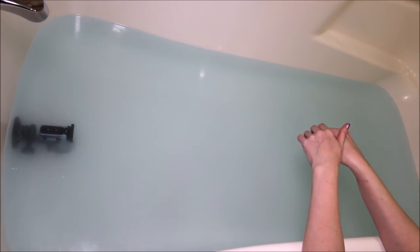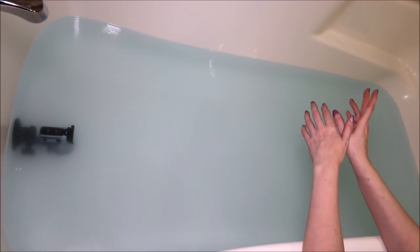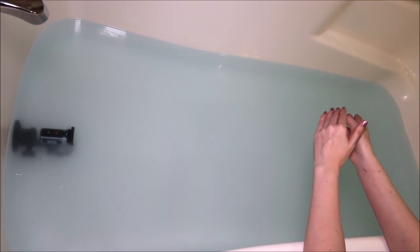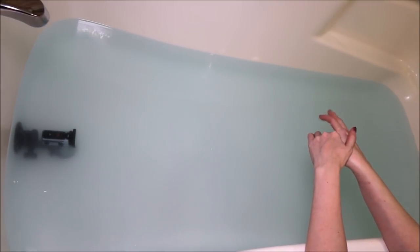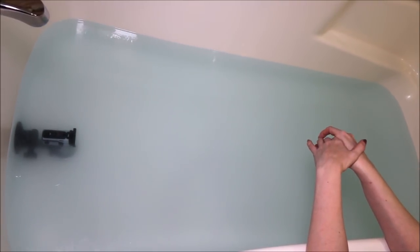It's definitely got the earthy, woodsy notes to it. Slight bit of mint. I feel like I don't smell the mint as overpowering, which I like. So I am going to fill up my tub the rest of the way and hop on in here, and I'll be back with what I thought afterwards.